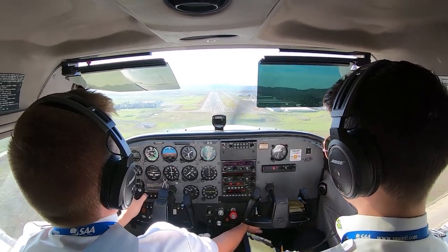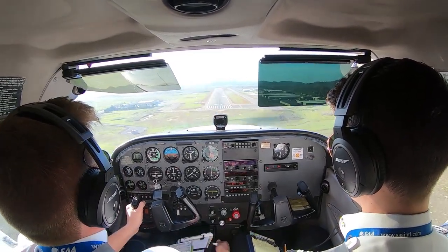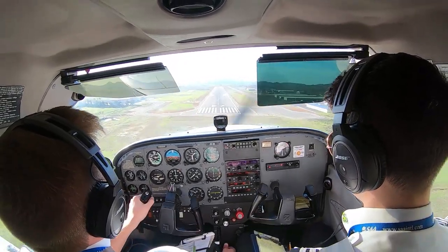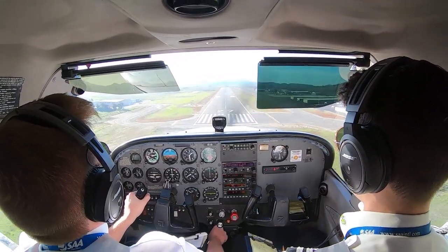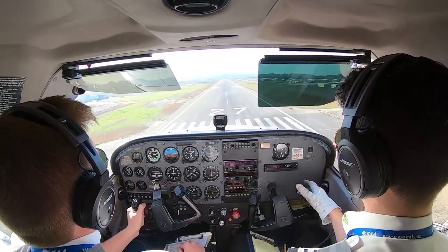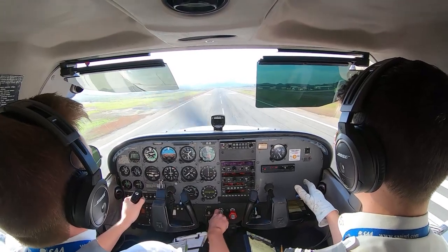Hold the nose down because you're going to gain lift. Yeah. And trim for 65. Okay. So... See, there's 65. Want the nose down a bit more. About there. Good. Round out, hand on throttle, hand on throttle. Round out.